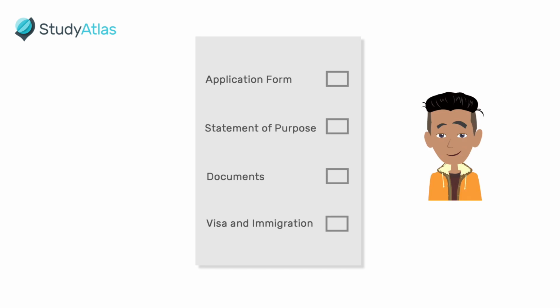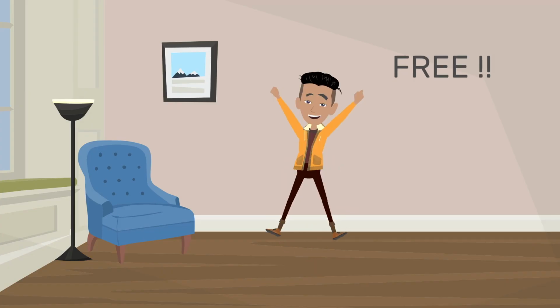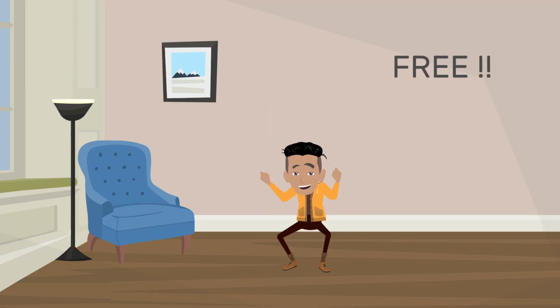With our broad experience and a conversion rate of over 90%, we'll also help you fill out and improve your application, writing the statement of purpose, checking your documents and providing guidance on your student visa. And surprise, surprise, all this with zero cost to you. You heard it right, it's free.